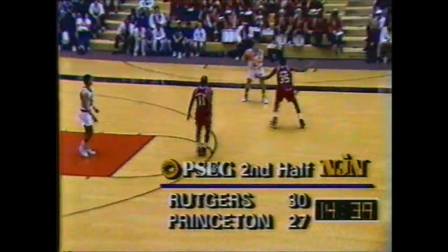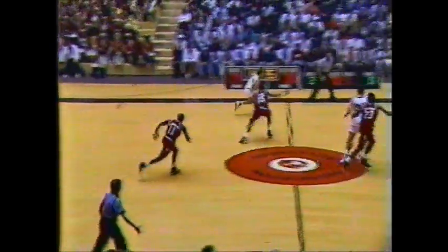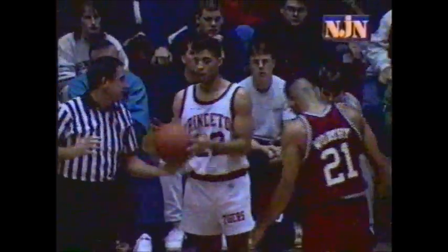Lumpkin off glass. Good body control by Donnell Lumpkin, and he's got 8 points. That definitely was good control. If he would have gone another step, he would have had an offensive foul called on him. So Rutgers answers quickly at the other end. Ball goes off Steve Worthy. Princeton maintains possession, answers quickly and then applies some more pressure. Both teams are using a lot of pressure tonight.